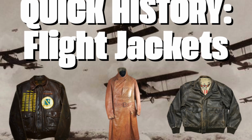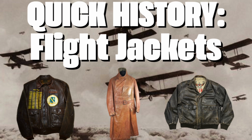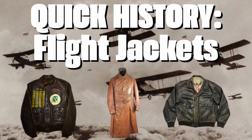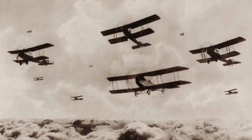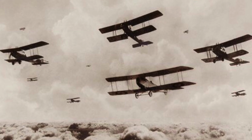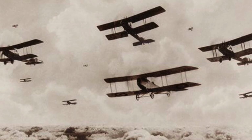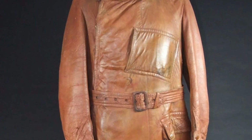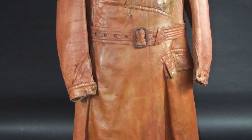Flight jackets are iconic garments, instantly recognizable to anyone who's seen a classic war film or modern aviation uniform. They're more than just stylish outerwear. They represent decades of innovation, adapting to the needs of pilots and aircrew through countless changes in technology, climate, and combat environments. Today, we're exploring the history of flight jackets to understand how they evolved from heavy leather coats to the sleek, insulated designs we know today.